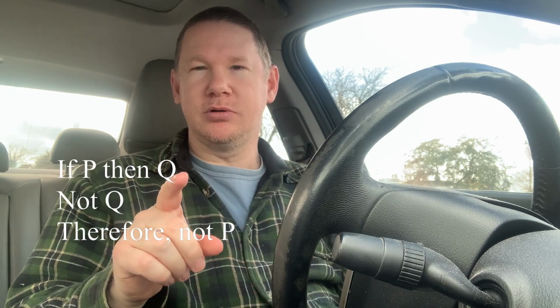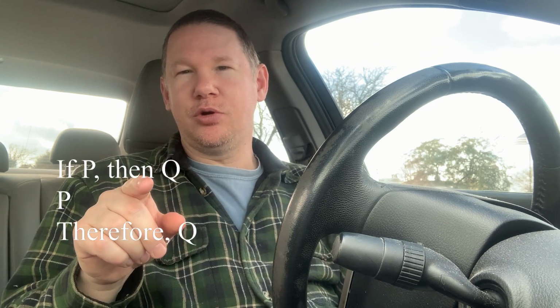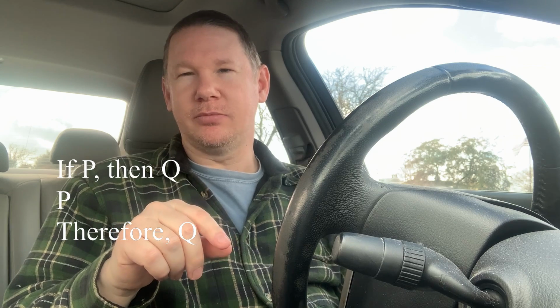So anyway, there's Modus Ponens and Modus Tollens, and I get these two mixed up all the time. One of them says, if P then Q, not Q, therefore not P. And I think that's Modus Tollens, but I'm not sure. And the other one is, if P then Q, P, therefore Q. There are two parts to it. This is called a hypothetical syllogism, I think. And they all have this if-then statement as the first statement. It doesn't really matter the order of the statement.